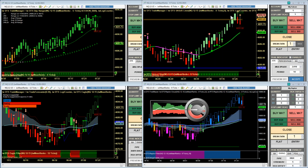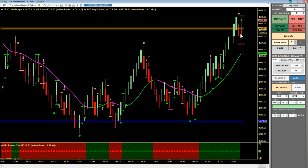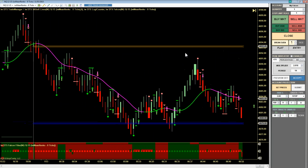All right, so we're setting up here. It looks like we're going to get a little bit of a retracement, perhaps even into the hard edge. We don't have a solid signal just yet. I'm wondering whether we're going to get a double dot signal here out of the Falcon. That's our counter trend signal.